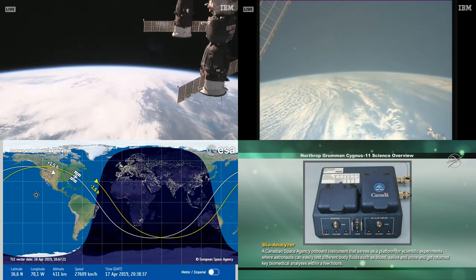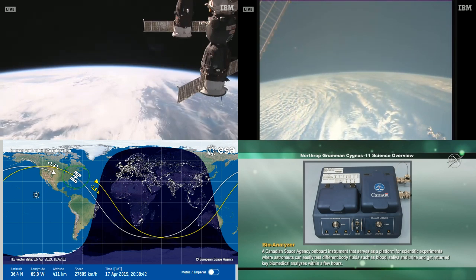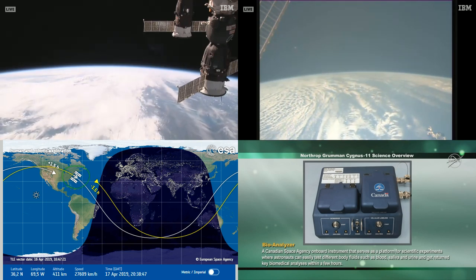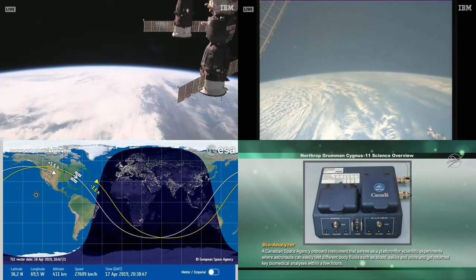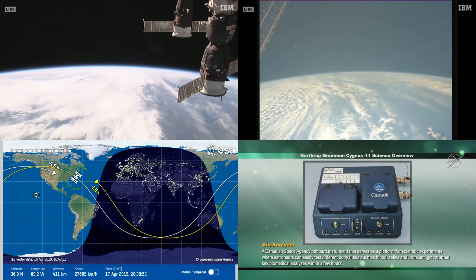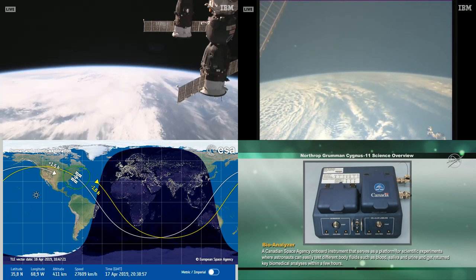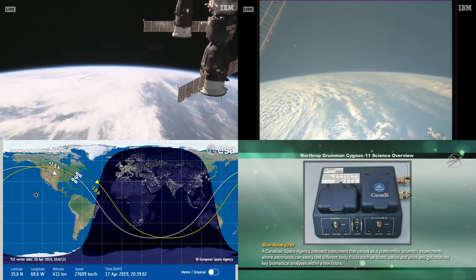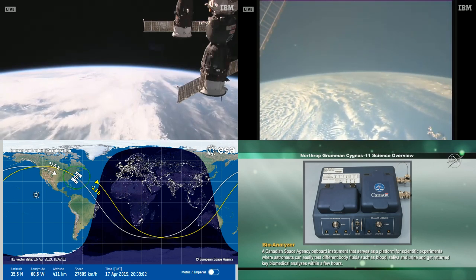The Bioanalyzer is another experiment from the Canadian Space Agency. This is an instrument that serves as a platform for scientific experiments where astronauts can easily test different body fluids such as blood, saliva, and urine and get key biomedical analyses returned within a few hours. Scientists will be able to use the Bioanalyzer's data to accelerate science experiments. In the future, this type of device could help to keep a closer eye on astronauts' health.